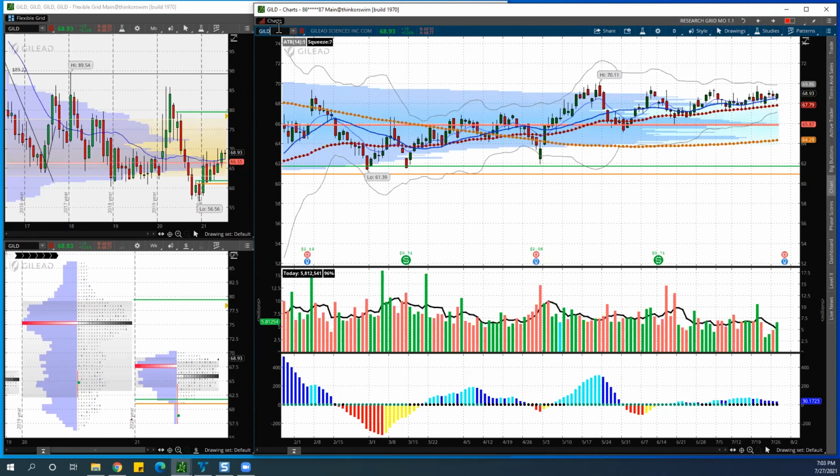Guild is hard, man. Guild is so hard to trade. Look at the monthly. If you want to see something that I don't like to trade, look at the monthly of Guild. Like, not at all. Can it move? Absolutely. It can do anything it wants, but I don't think I'm going to be looking at that one.